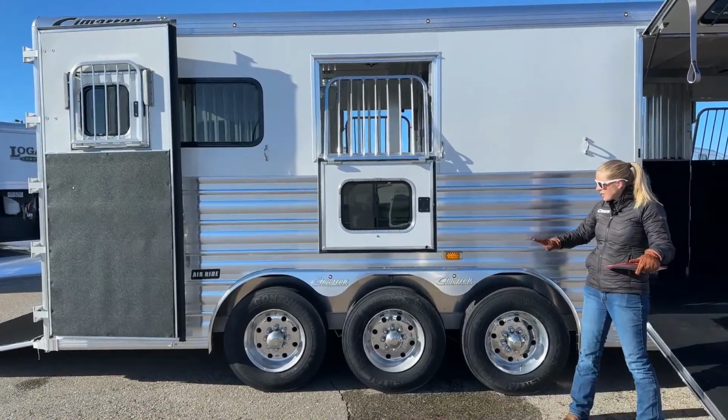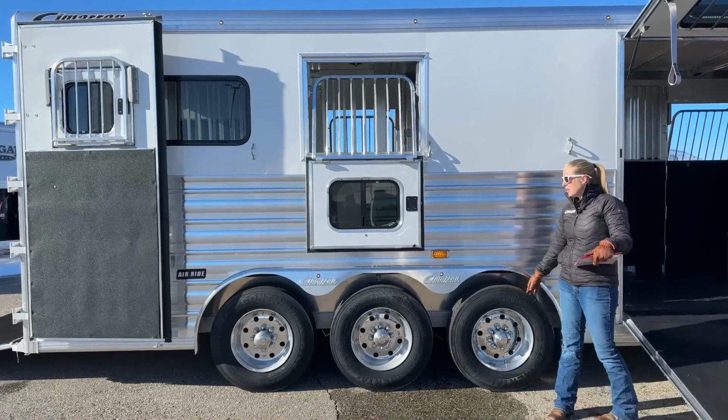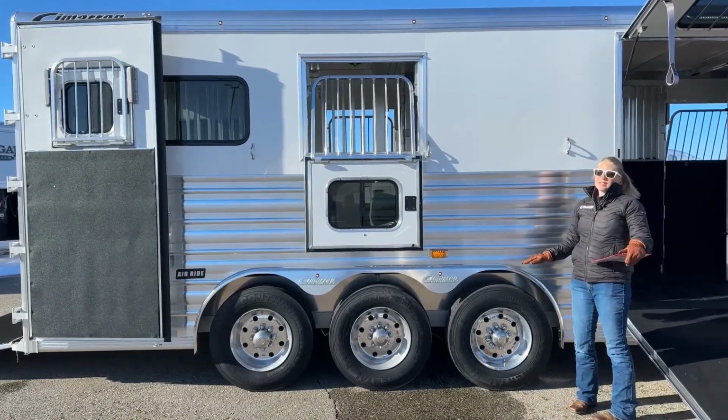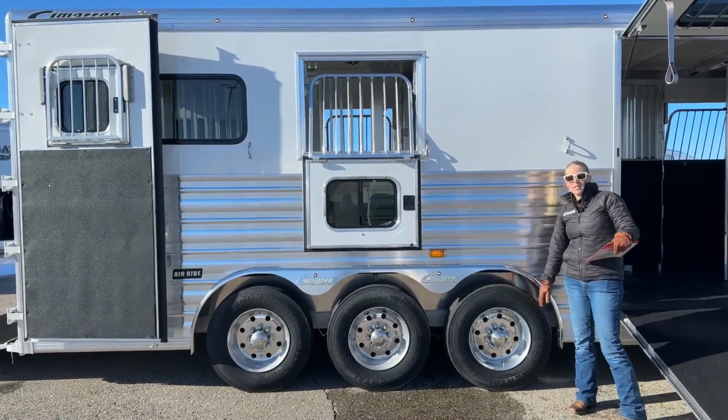So something that we do to combat the issues that you have on a triple axle, which is when you turn these in tighter situations, it is really hard on the sidewalls of these tires.